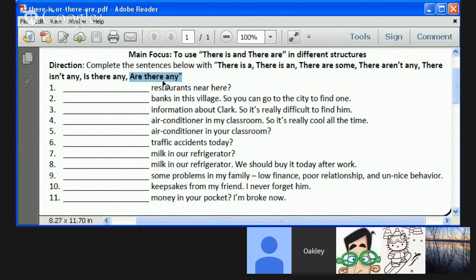Okay, in a question form, using there, just like in all other question forms, we reverse the subject and the verb. The man is coming. Is the man coming? All right. We reverse the subject noun and the verb to be. With there, we put the verb to be first and then there. There precedes the subject noun. So here it is. Are there any restaurants near here? Is correct. Has to be are, plural. Okay. All right. That's it.